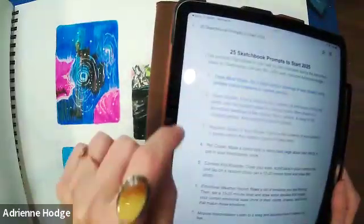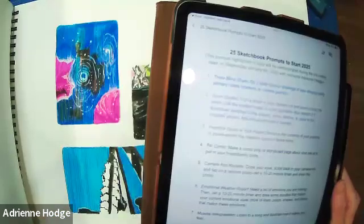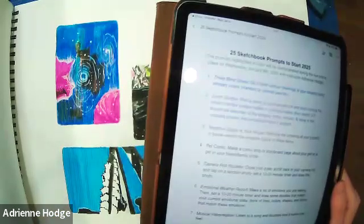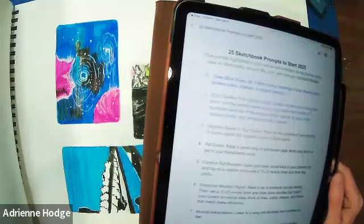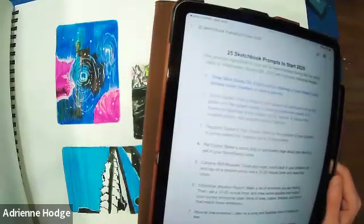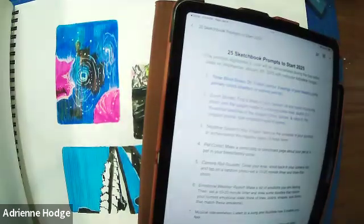Okay, and then the next one we're going to do together is Zoom studies. So we're going to find a photo in your camera roll, or maybe 2 to 3 photos. You could do it with the same photo though, 3 different ways. And we're going to zoom in and crop the photo until the subject matter is unrecognizable. And I can show you my examples here in just a moment once we get started.